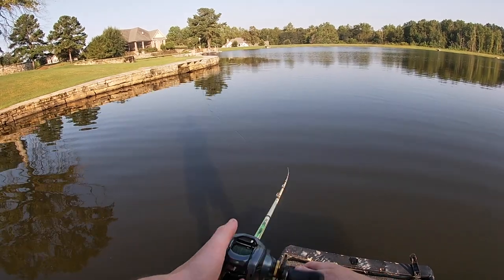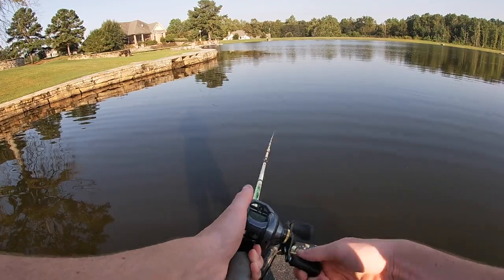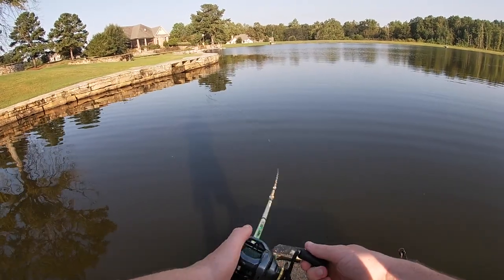It just looks so cool in the water too. You can see it from so far away. It has really good action. I mean, it's just perfect.